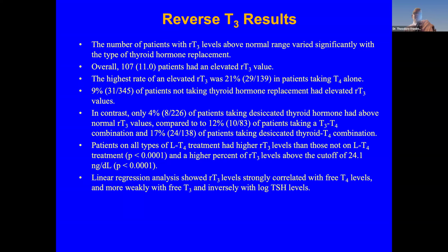In contrast, only 4% of the patients taking desiccated thyroid had high reverse T3 levels, compared to 12% of patients on T3, T4 combination and 17% on desiccated thyroid T4 combination. Patients on all types of T4 treatment had higher levels than those not on T4 and a higher percentage of reverse T3 above the cutoff of 24. And the linear regression analysis showed that the reverse T3 levels strongly correlated with free T4 levels and more weakly with free T3 and inversely with log of TSH.